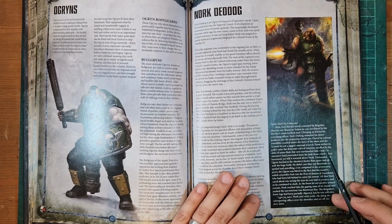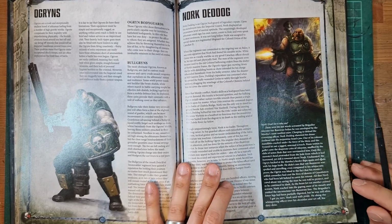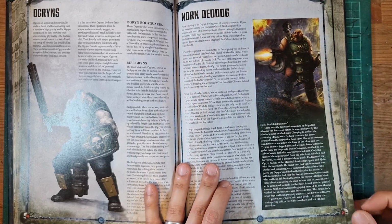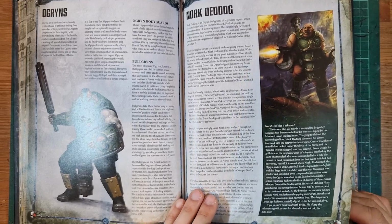So really cool. I love anything about the Bullgryns and Ogryns. They've got a kind of humorous approach to them. They're not very intelligent, but they're exceptionally loyal and happily die for the Emperor. So super cool to see that. These big boys and girls.